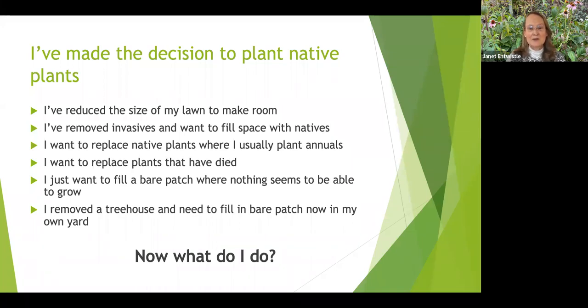Plus, I removed a treehouse and want to fill a bare patch under the tree to create a safe landing for caterpillars that fall down in the spring. Over the winter, I have removed much of the invasive vinca minor in my backyard and a lot of the invasive forsythia, tiger lily, and liriope. And therefore, I have freed up lots of space for more native plants.